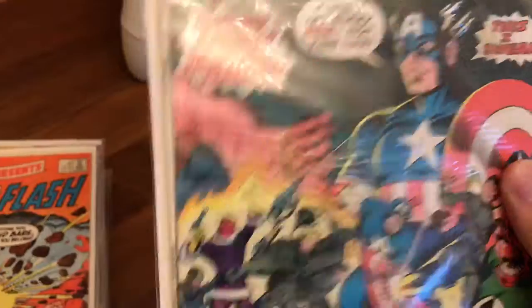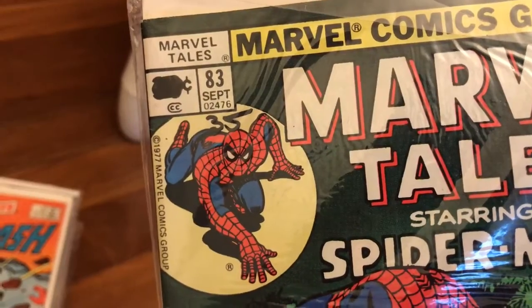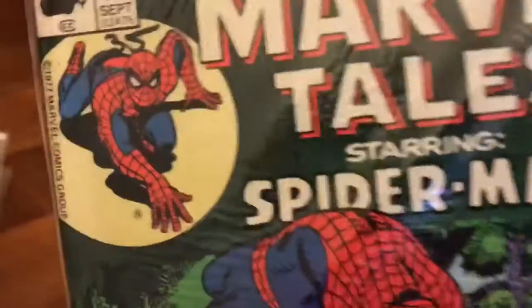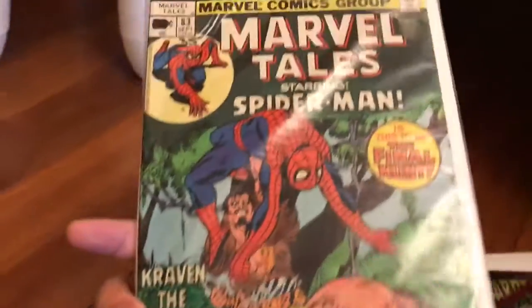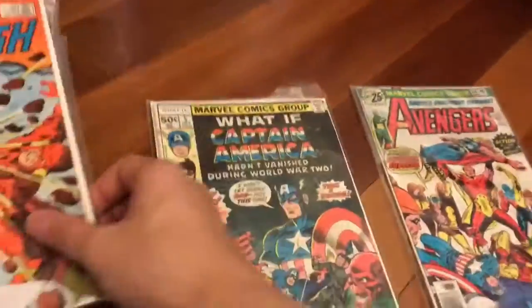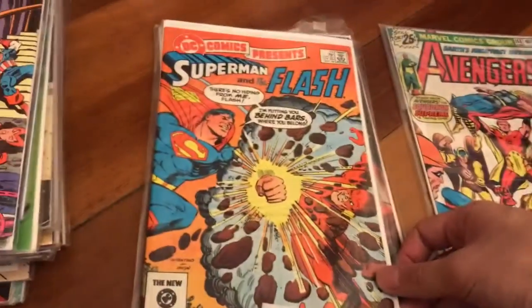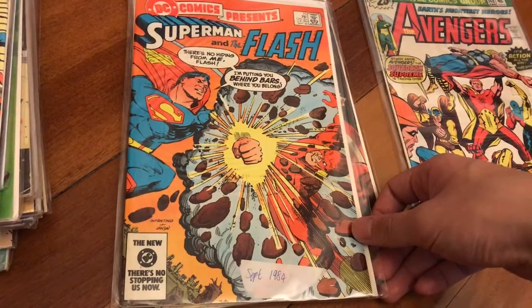The only problem is some of them, especially, you can see here, this was a Marvel Tales. Some of the Marvel Tales had their price tag crossed out with another one written in. Good thing is the Marvel Tales ones are all just reprint stories. So this is Marvel Tales 83, starring Spider-Man. DC Comics Presents Superman and the Flash. This one is issue 73.